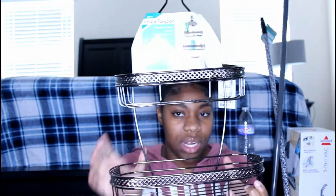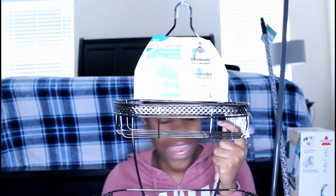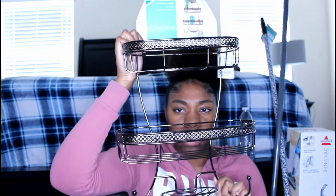And then I got this caddy. Oh wow, okay. I got this shower caddy, and I have a shower caddy right now, and it kind of gets on my nerves. Let me tell you, because I'll have it hanging up and I'll put my shampoo on this side, then it starts leaning. That's so annoying. Does that happen to y'all? That's just annoying to me.